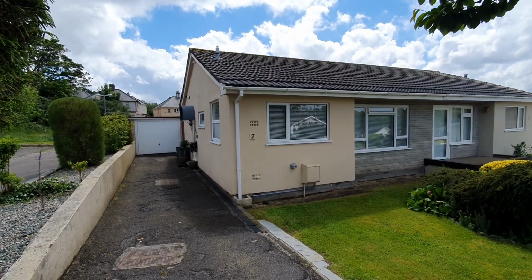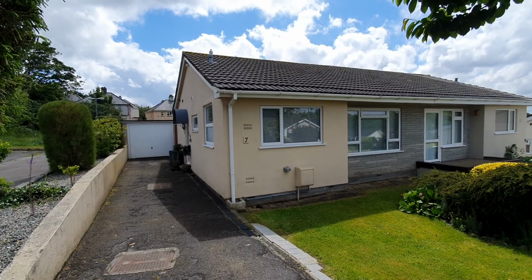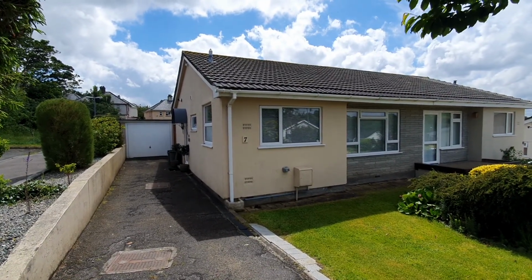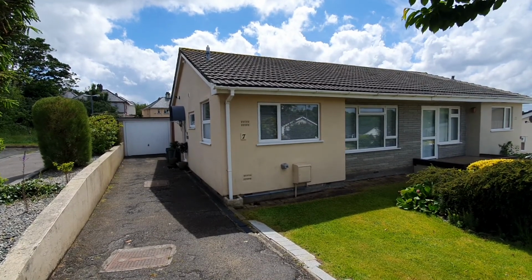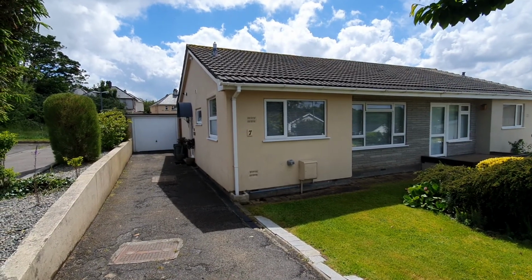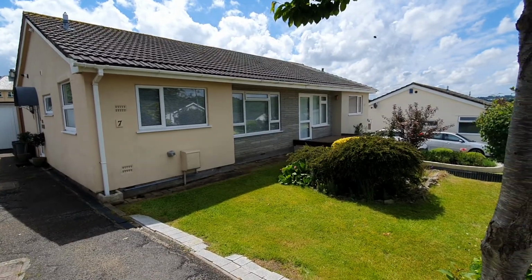This is 7 Trecarne Close, which is a semi-detached bungalow situated on the edge of Truro in a convenient location in a popular residential development. At the front of the property there's a driveway with access to a single garage and a garden to the side.